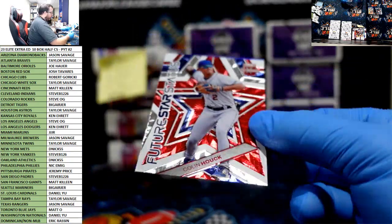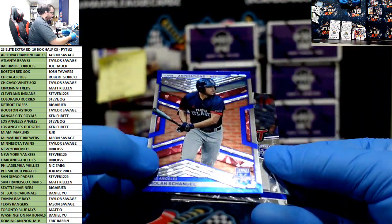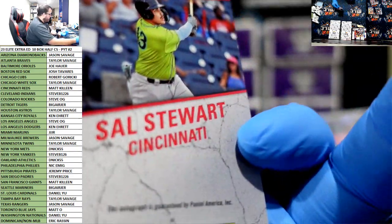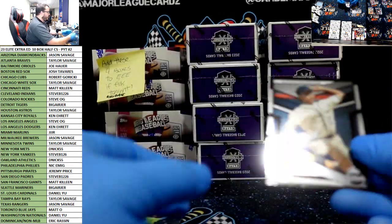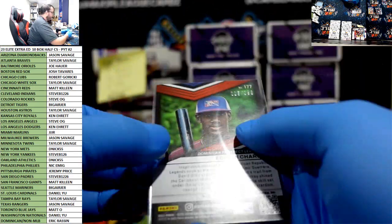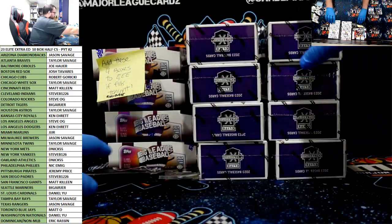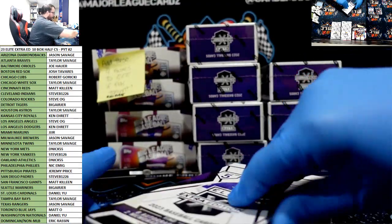Big Hulk. Star status. Chenuel for the Angels to 349. Sal Stewart for Cincy. Impact Impressions Auto. Cincy's Matt Kay. Edison Charles for the DPL. Die cuts to 399.